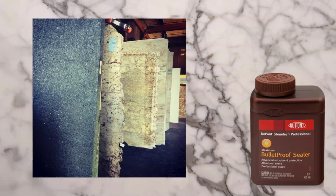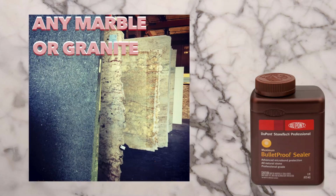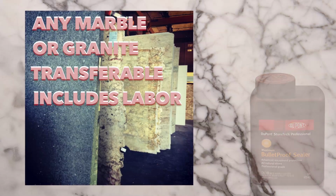Unlike other 15-year sealers, StoneTech BulletProof Sealer from DuPont can be used on any marble and granite, has a fully transferable warranty with no limit, and it covers the labor.